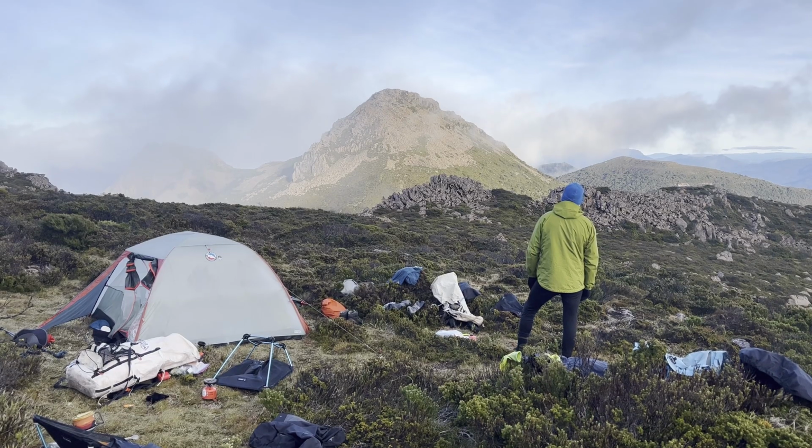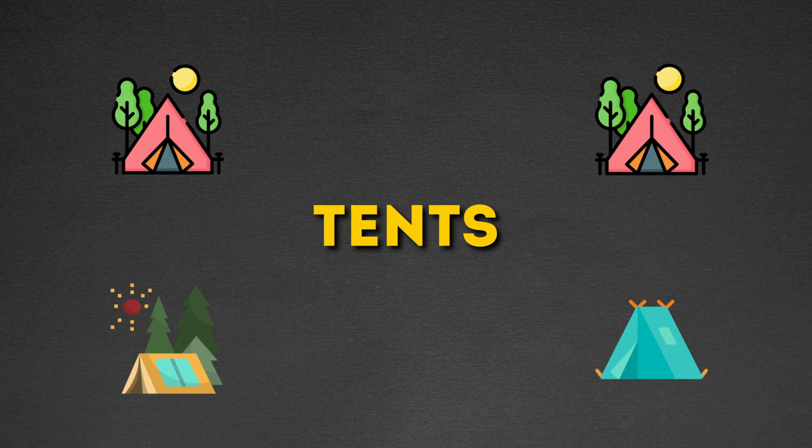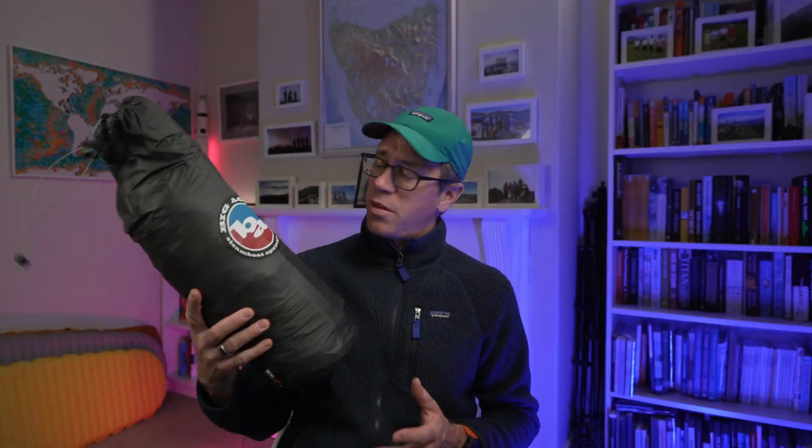First up, let's look at the big four. That is tents, sleeping bags, sleeping pads, and packs. First up, tents. So here is one of my tents, the Big Agnes Copper Spur, something or other, but it's nice and dry, it's nice and packed away at the moment. It's been on a trip earlier and it's now nice, neat and tidy, clean and dry.